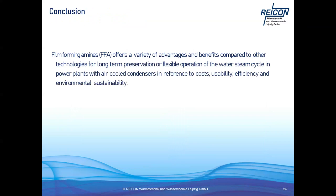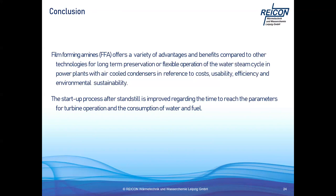So as we have already heard in different presentations today, the application of film forming amines has a lot of benefits compared to other technologies, especially for the long-term preservation, but also for flexible operation, and it can also help to solve FAC problems in air-cooled condenser operation. The startup process after a standstill is improved, and especially the time to reach the parameters for turbine operation is decreasing, and so the consumption of water and fuel in that time is decreasing, which has a major effect on the cost of the plant.